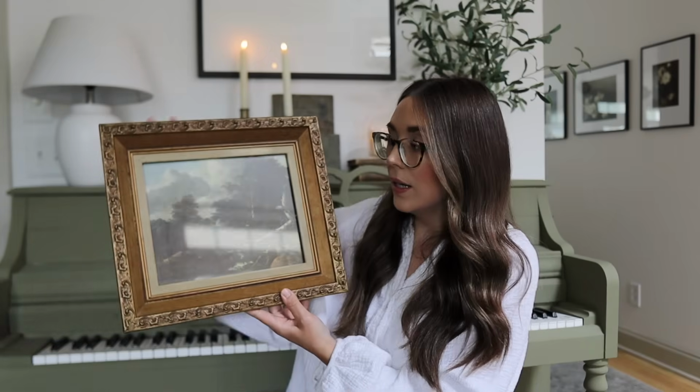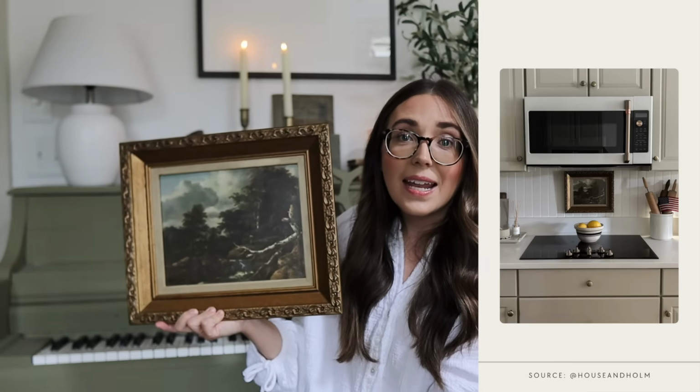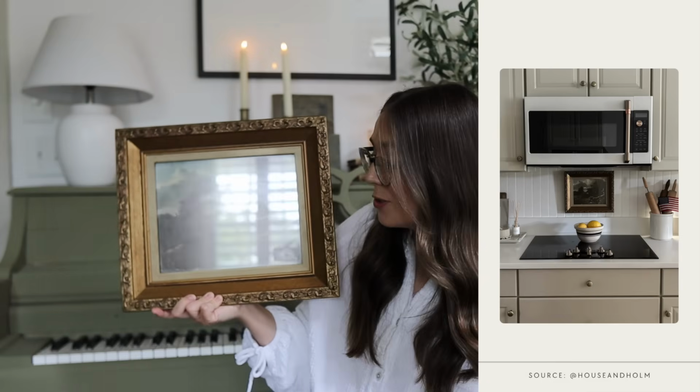Now, this one is one that I got at an antique store years ago, and I have kept this underneath our microwave but above our stove, on our backsplash, and I love it. It is just moody and beautiful. I love the frame. So sometimes it is worth investing in a piece that's a little bit more on the pricey side, but that's going to last in your home year round, or if not year round, at least for a couple of seasons that you're going to get to use over and over.